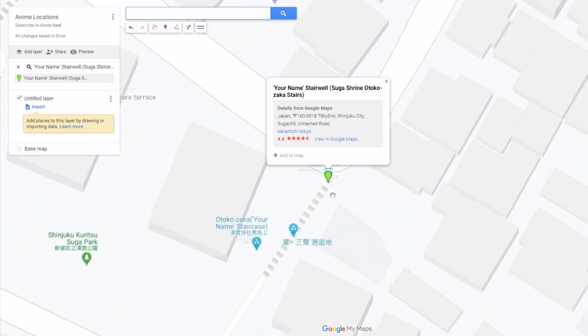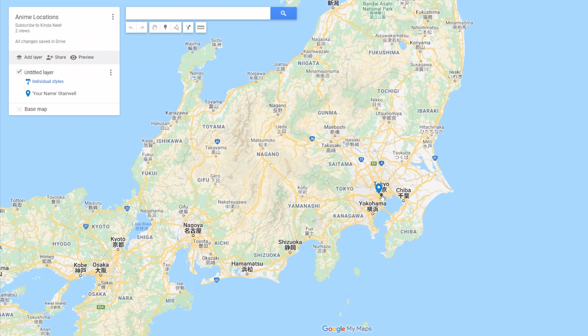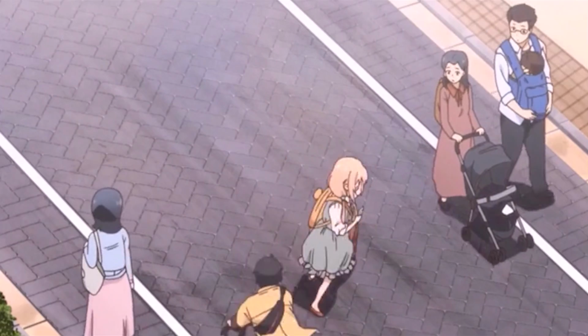The reason I like to do this over just adding stars onto your current Google map is because you can add custom pictures, which is vital because when you're in Japan, there's so many things to see, hear, and smell that it can be very overwhelming, so much so that I feel like I would have missed the Your Name staircase if I walked down it. So having the actual pictures from the anime on your map is really important.